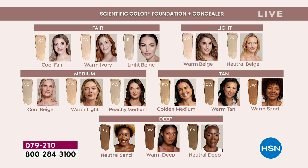Let's say you're fair. You know who you are. You always wear the lighter shades. If you're a cool fair, you're pink white, you're 0C. If you have a little ivory, you're not quite that pink white, but you're ivory, 1W, warm ivory. Light neutral beige: if you have really fair skin and you just want a neutral, that's it. It's a fair beige, neutral, very popular. Then you go into the light, and you're either warm or neutral. In the light skin, if you have a little peach or pink, you're going to get the warm beige, 2W. If you are neutral light, you are neutral beige. Again, very popular, but it's light.